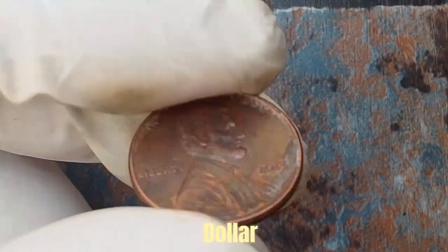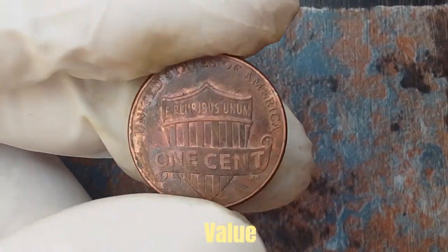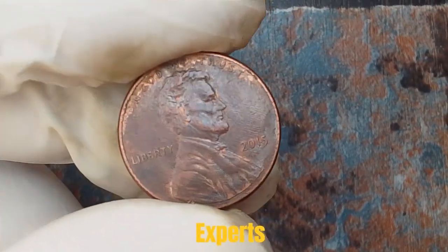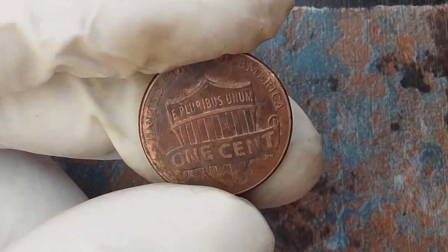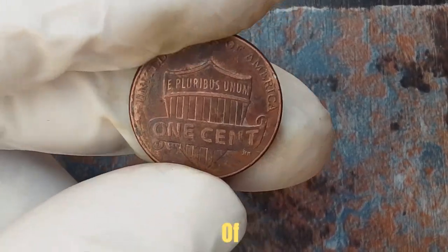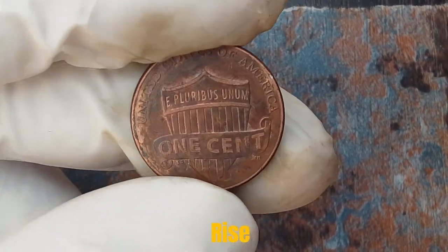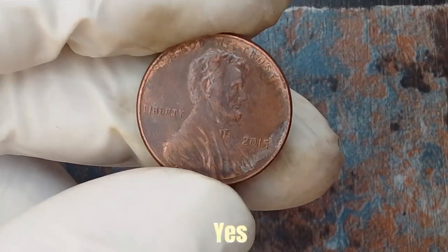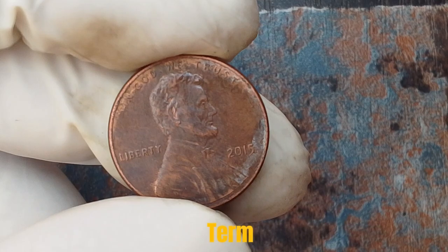Now here's the million-dollar question, or should we say, the $35 question. Will the value of the 2015 Lincoln Ultra penny increase over time? Many experts believe it could. As time passes and fewer of these coins remain in top condition, their relative rarity grows. Combine that with the enduring legacy of Abraham Lincoln, the popularity of the Lincoln Cent series, and the rise of digital coin auctions, and you've got a recipe for rising value. So yes, holding on to a flawless 2015 penny could be a smart long-term investment, friends.